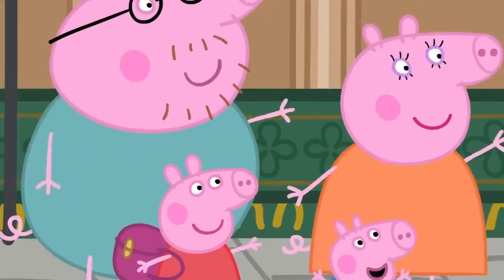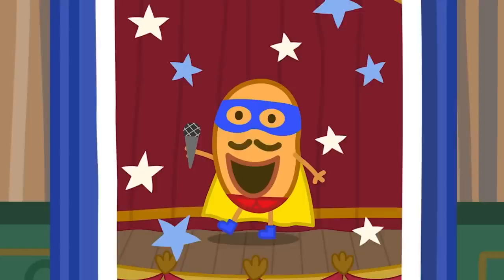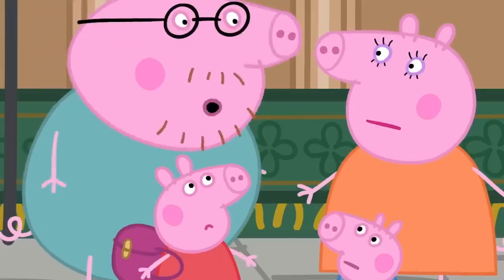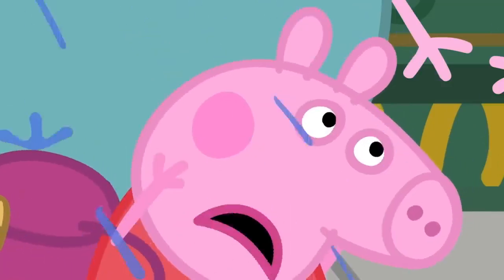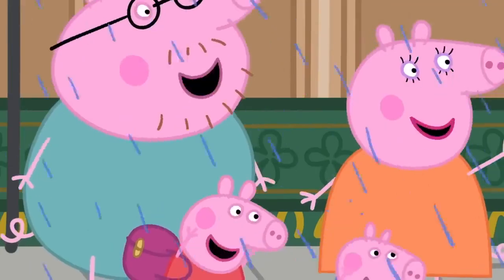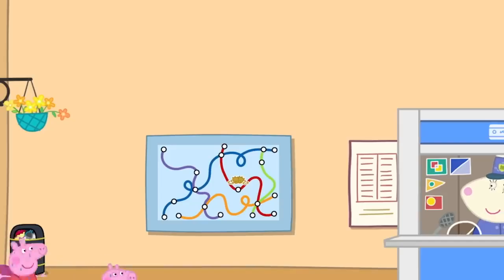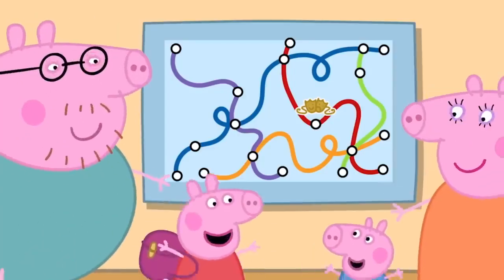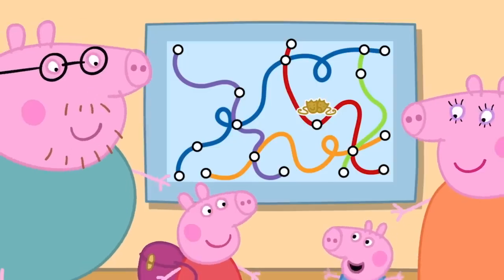Today, Peppa and her family have come to London to watch Super Potato, the musical. Goodness, we'd better get walking or we'll miss the start of the show. Oh no, we're going to be late. Not to worry, we can take the underground train instead. Underground train is underground. It never rains underground. And there is a colourful map that shows where all the trains go.